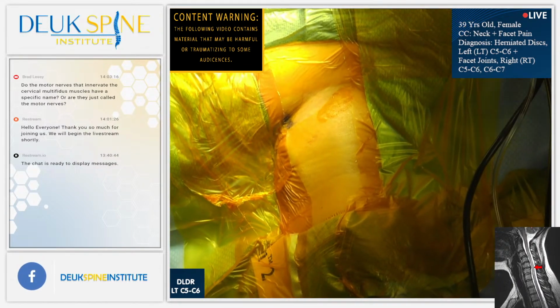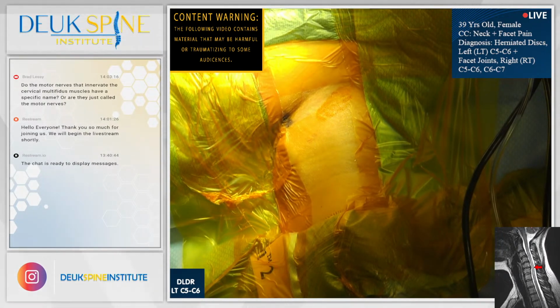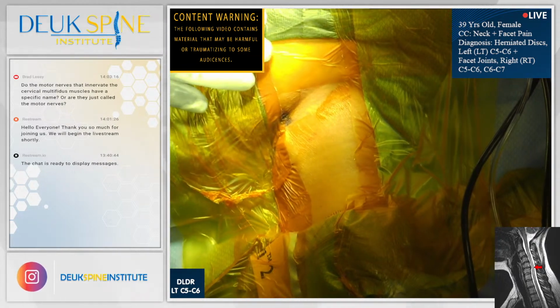This procedure we're about to do is the alternative to ACDF and artificial disc. It is a transdiscal Deuk laser disc repair. We've been doing it for 18 years.